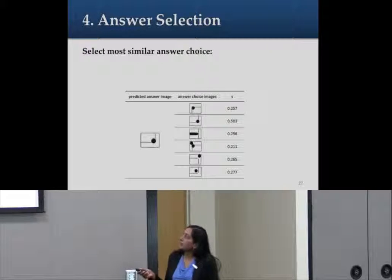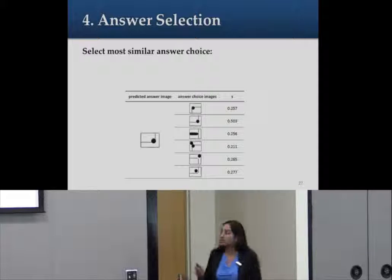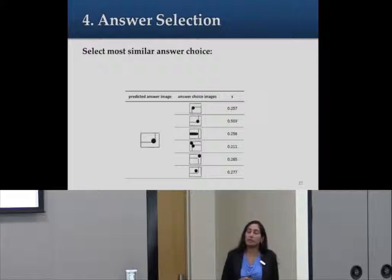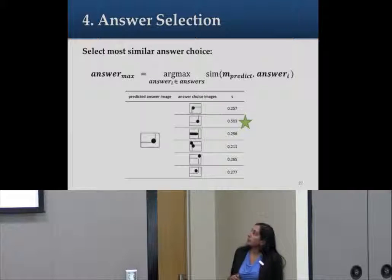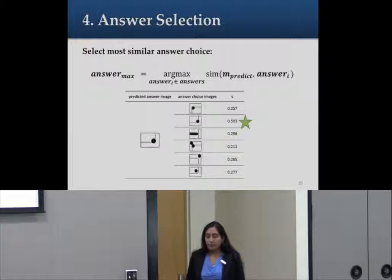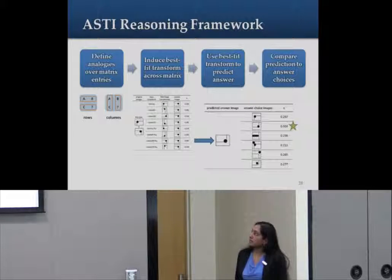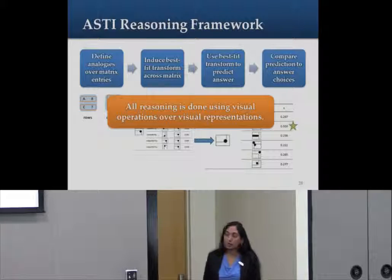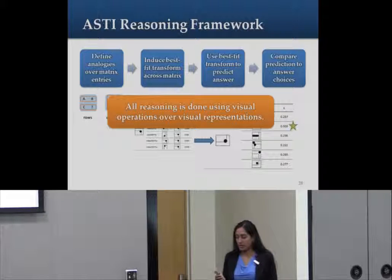And finally, it's a pretty straightforward last step. The model compares its predicted answer to all of the available answer choices using the same similarity metric and chooses the answer with the highest similarity. So that's the four-step process of how the model solves a given matrix problem. And again, note that all of the reasoning is done using visual operations over purely visual representations.